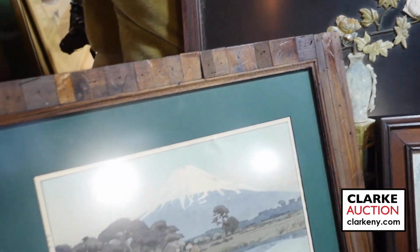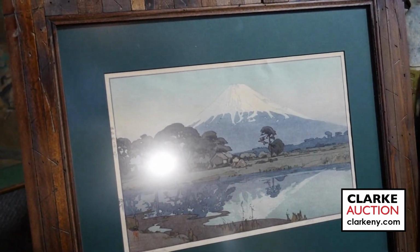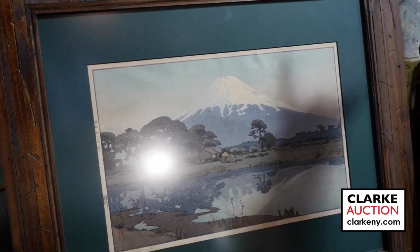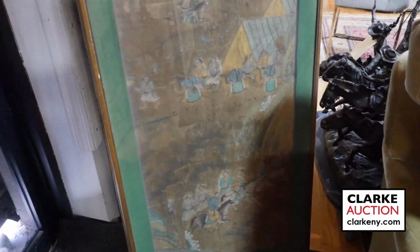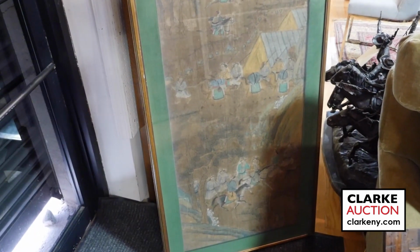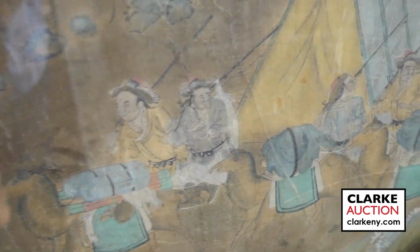Another Japanese print here. And this one is by Hiroshi Yoshida, and that's Mount Fuji. This one's at $400 to $600 and a nice frame here. Here we have a Chinese painting. This was apparently inherited by a relative and has some nice age to it. It's kind of warriors and a camping scene. And this is at $300 to $500. And then we will turn around and end here.